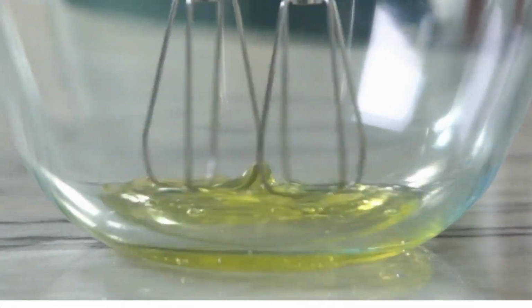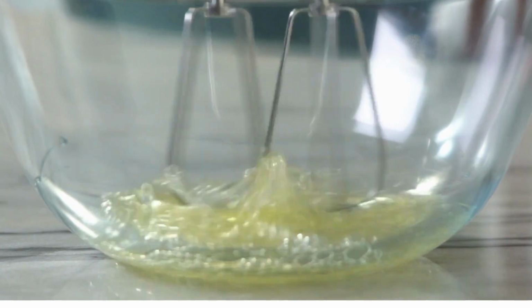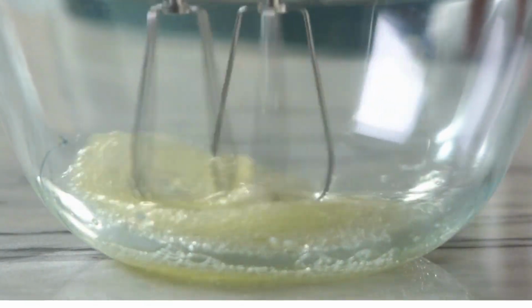Number 10. Egg whites. Egg whites are a low-phosphorus, high-quality protein source that can be beneficial for kidney health.